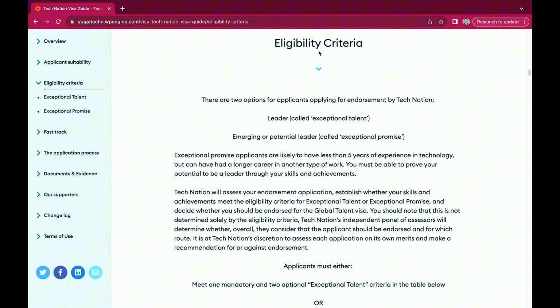So let's look at the eligibility criteria. There are 2 options for applicants applying for endorsement by Tech Nation. Number 1, you're a leader. As a leader, you're already a leader where you are. Those leaders are called exceptional talent. So those are people that Tech Nation will refer to as exceptional talent. An emerging or potential leader is called exceptional promise. It means that you're a promising leader, a promising talent, right?